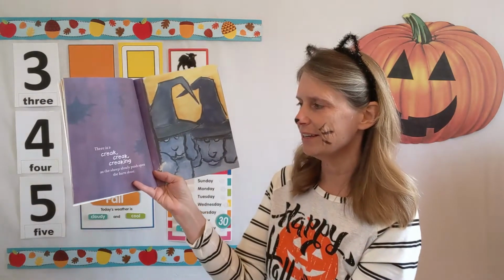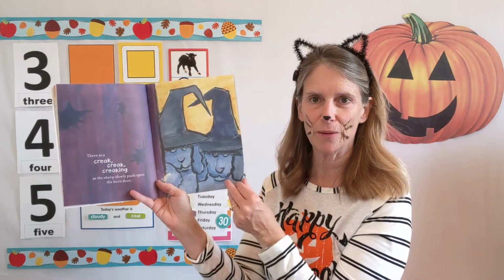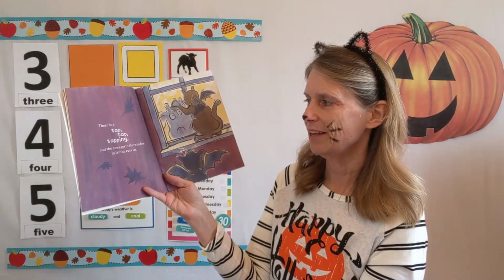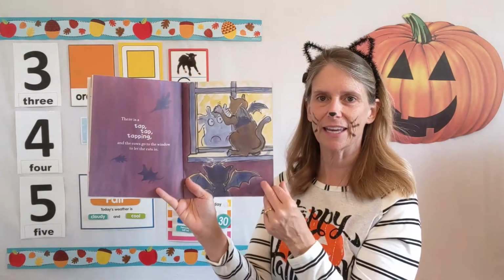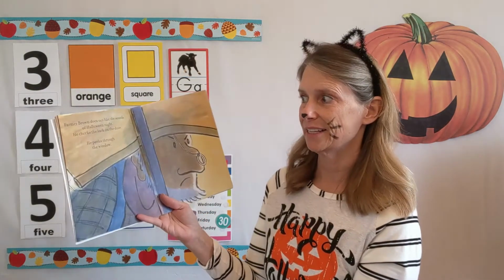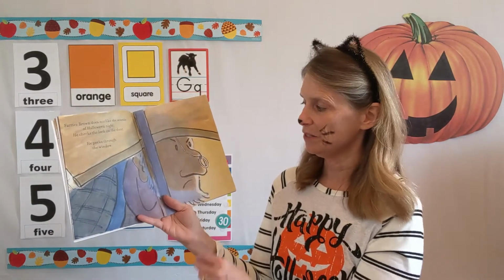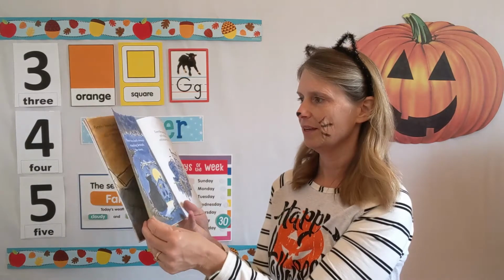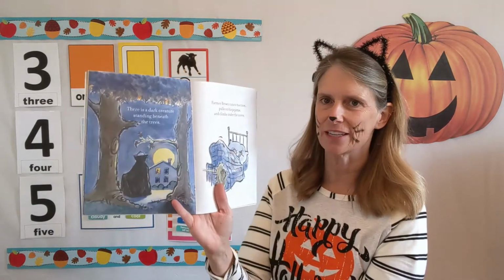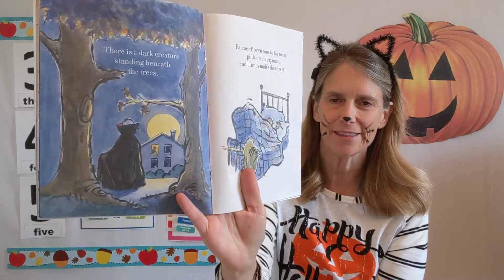There is a creak, creak, creaking as the sheep slowly push open the barn door. There's a tap, tap, tapping, and the cows go to the window to let the cats in. Farmer Brown does not like the sounds of Halloween night. He checks the lock on the door. He peeks through the window. There's a dark creature standing beneath the trees. Look at that dark creature. Can you tell who that is? Do you see any clues on his head there?